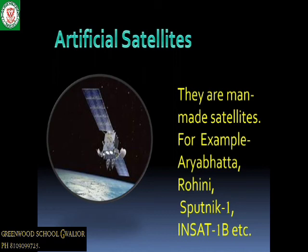Some of the examples are Sputnik 1, Aryabhat, Rohini, INSAT 1B. Sputnik 1 was the first man-made satellite which was sent into space by Russia on October 4, 1957. Aryabhat, Rohini and INSAT 1B are some of the satellites that have been sent into space by India.